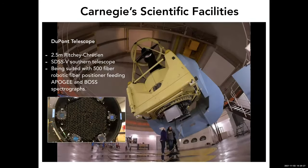We also operate the DuPont telescope. This is a 2.5 meter, very wide field telescope that has served as a PI-based telescope with a diverse suite of instrumentation in the past, but it's currently being fitted with a massively multiplexed robotic fiber positioner, and it will be the Southern telescope for the fifth version of the Sloan Digital Sky Survey. So the DuPont, we are basically transforming it into a massive spectroscopic survey telescope.